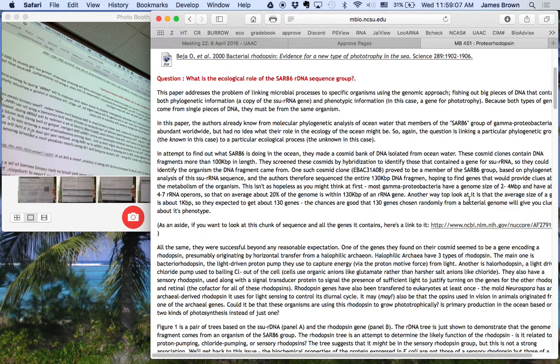Their approach was to fish out a fragment of DNA that they knew was SAR86, because that fragment of DNA has a ribosomal RNA in it. That's the phylogenetic information. And then sequence genes around it, so other genes on the same piece of DNA, to see what might happen. Yeah. When you say fished, you mean? I mean extract that.